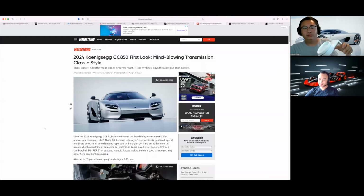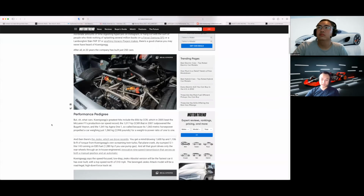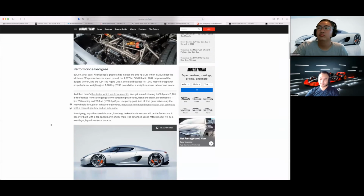This thing, first of all, is the first Koenigsegg ever that's designed not to break any records. And to me, that's actually kind of cool because it's an expression of the brand, what they can do. This CC850 is like a heritage model to the original CCX they built 20 years back. It looks like it, but it's not based on it. It's actually based on the Jesko.